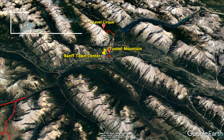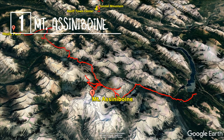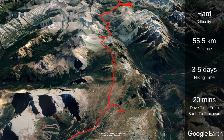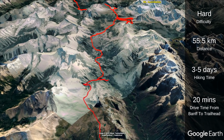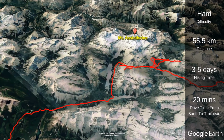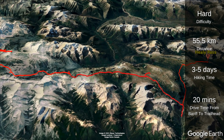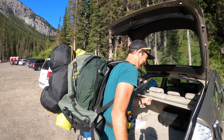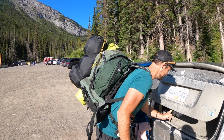And our favorite hike in Banff is Mount Assiniboine. Starting at Sunshine Village in Banff National Park, this route actually takes you across the British Columbia and Alberta border a couple of times, and then finishes in Kananaskis country. Filled with sparkling lakes, impressive glaciers, rugged mountain peaks, and awe-inspiring alpine meadows, hiking Mount Assiniboine is a once-in-a-lifetime experience.